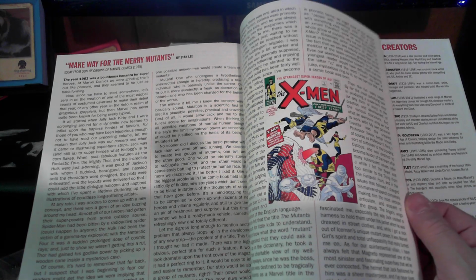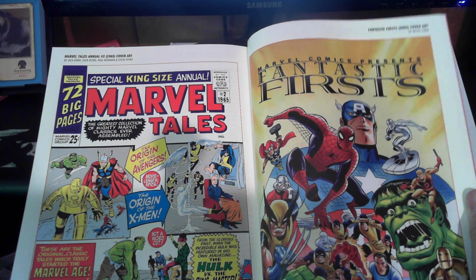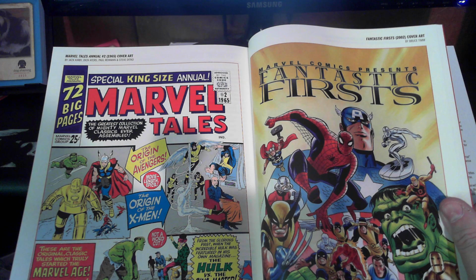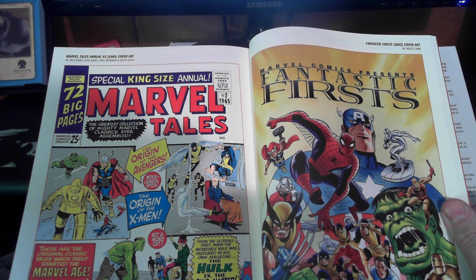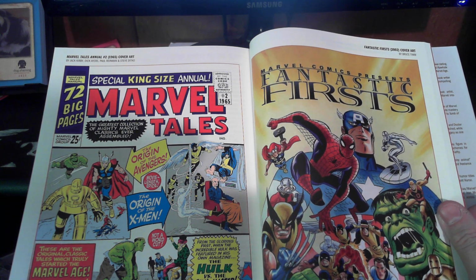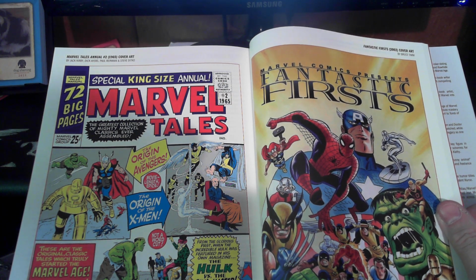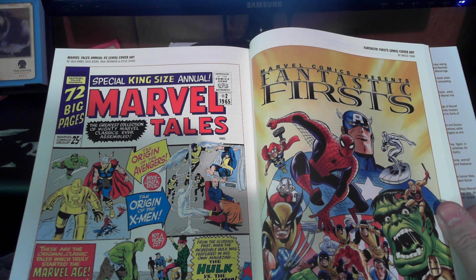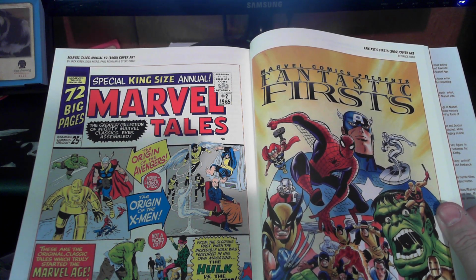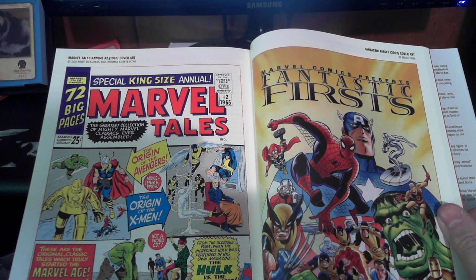Make Way for the Merry Mutants. It's from Son of Origins from 1975. And, oh, yep, the other ones. Fantastic Firsts. I had this also. It was basically Origins of Marvel Comics 1 and 2. The only thing that sucked, though, the last issue was Origin with Wolverine. It was the Bill Jemas, Andy Kubert, Origin of the Wolverine from back 100 years ago, which I hated. It's so stupid. He stopped being a man of mystery, and everybody knew who he was. So it just wrecked a good character.